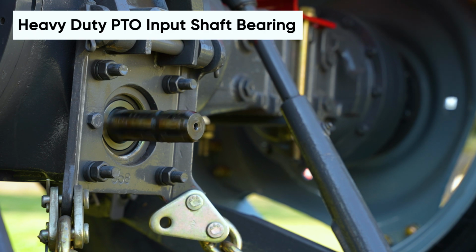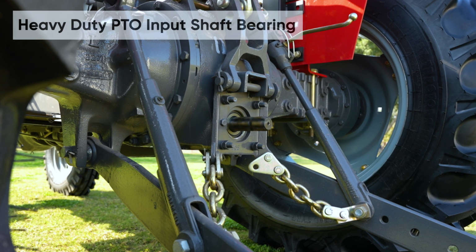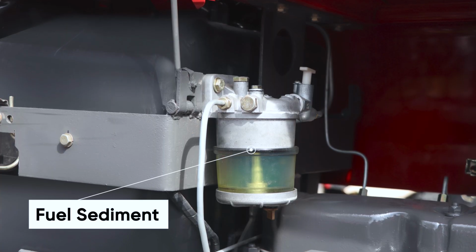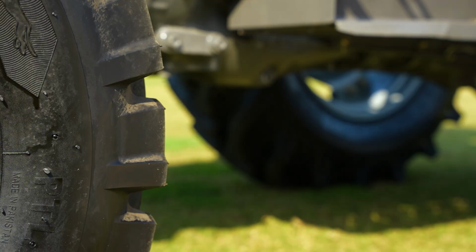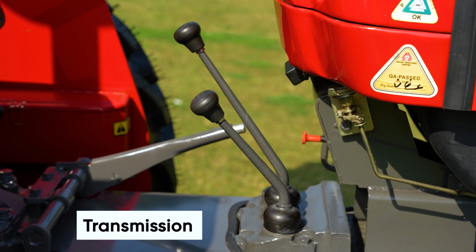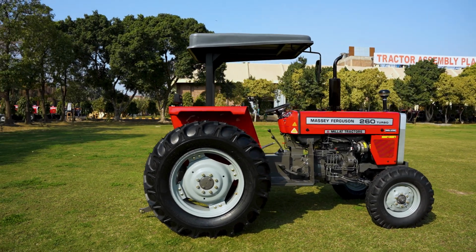With the heavy-duty PTO input shaft bearing, this tractor enables you with the fair and lasting usage of PTO-driven implements and avoid frequent breakdowns. The fuel sediment bowl prevents contaminants from reaching the fuel injection pump, while magnetic drain plugs efficiently collect and drain metal traces from the engine, transmission, and rear axle, ensuring optimal performance and longevity.